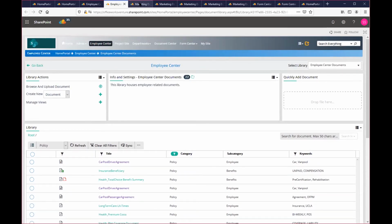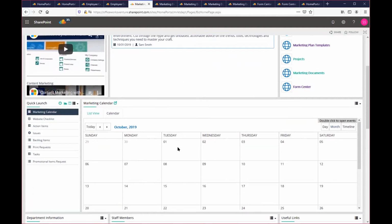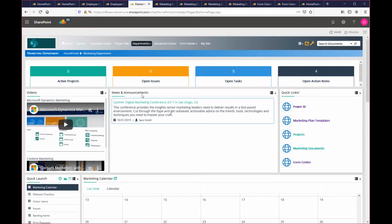So let me go over to now a template. This is the template for departments or teams. Here you have all kinds of lists. You can have tasks, issues. This is a custom list for checking certain activities. You have calendars, and you can have again videos. It shows you projects that are open and so forth.